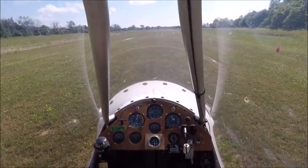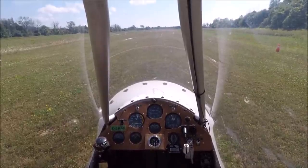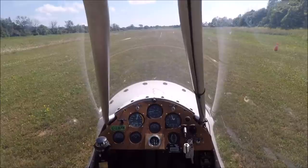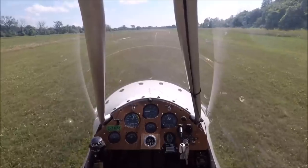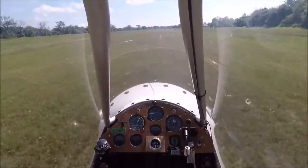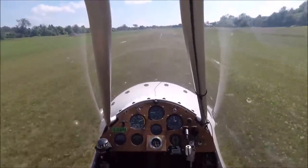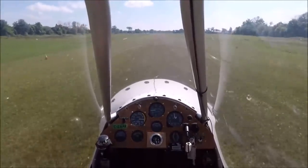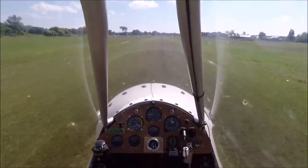Good. Stouffville traffic, India Kilo Alpha Kilo is on the roll, 08. We'll be leaving the area to the north to the practice zone, Stouffville. Brakes off on the roll. Okay. Stick back. Airspeed's alive. Steady. There you go.